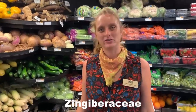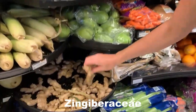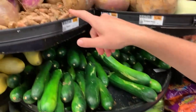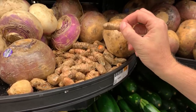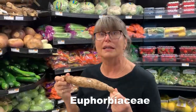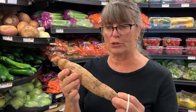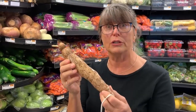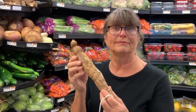Next up, we have the Zingiberaceae, and the only two things in this produce aisle that would be in that classification would be our ginger, and this is a rhizome, and our turmeric up here. And this does grow in the New Orleans area, actually. This is a rhizome as well. Here we have the only vegetable present that's in the family Euphorbiaceae. This is the yucca root. And it's used a lot like a vegetable. Anna says she puts it in a crawfish boil. You can mash it, you can make chips, or you may have bought yucca flour before.